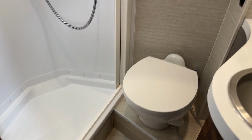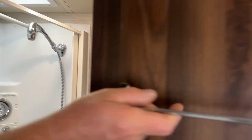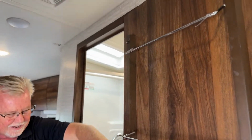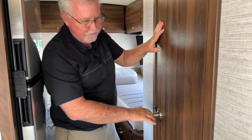All right, and also on the door here, if you notice, we've got a place to hang your towels, wetsuits, or something like that when you come in. By the way, this is the Colonial Walnut. It's really a nice color.